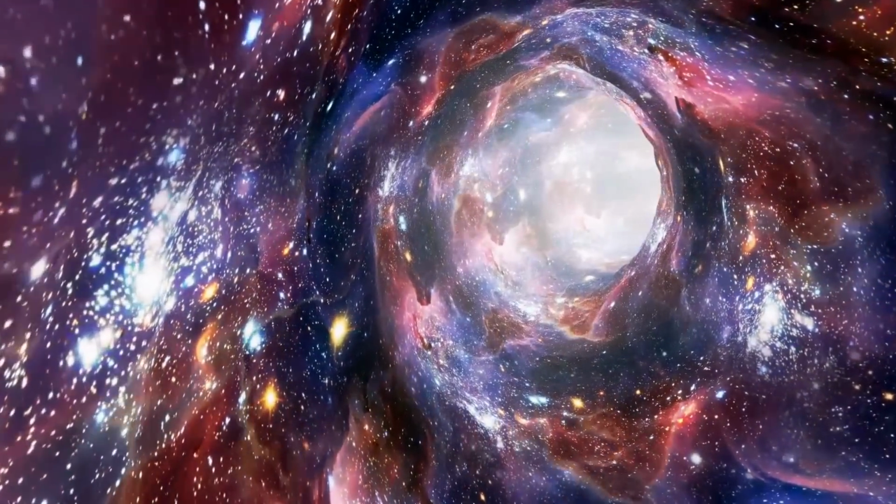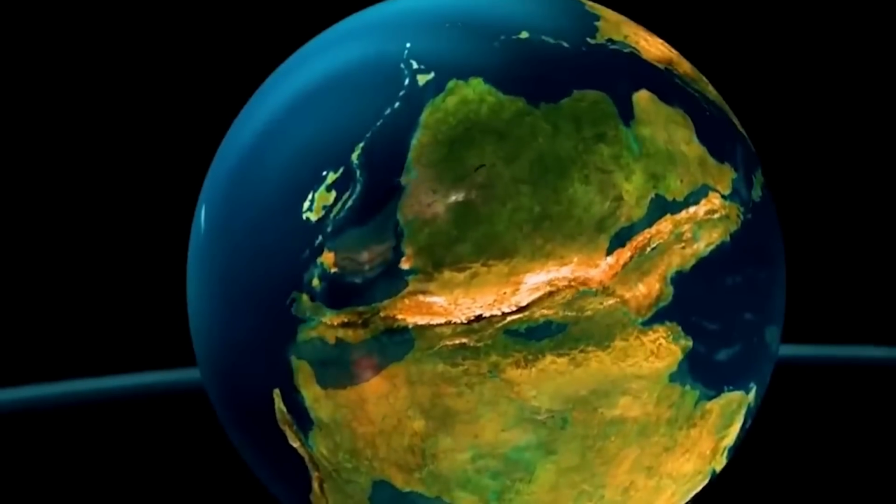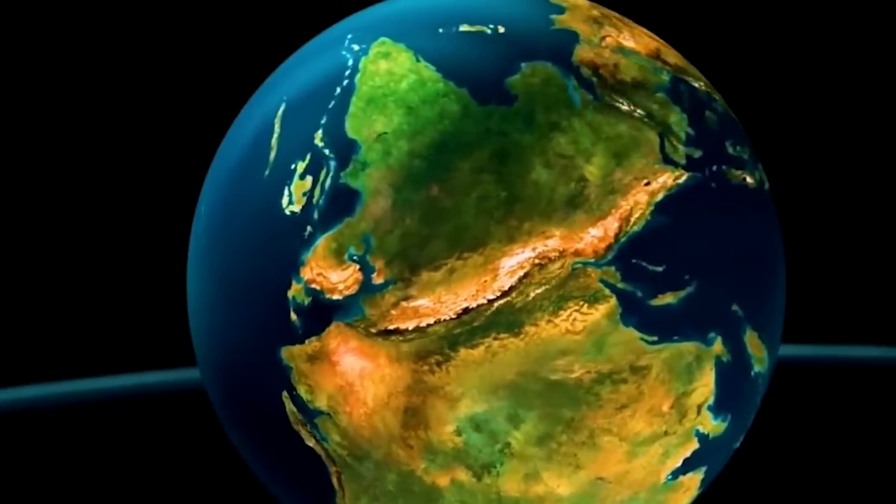Now let's get insight into time and space to the breakup of Pangaea, the supercontinent. Back in the ancient days of Earth, when it was like a giant puzzle breaking apart, something fascinating happened.